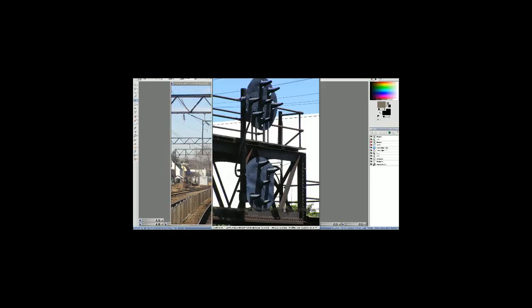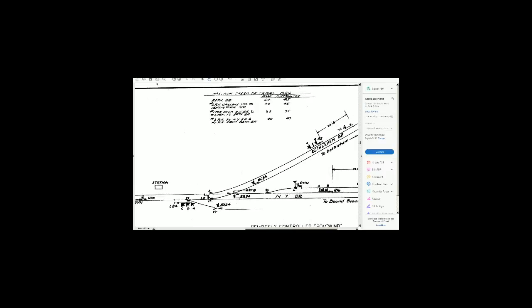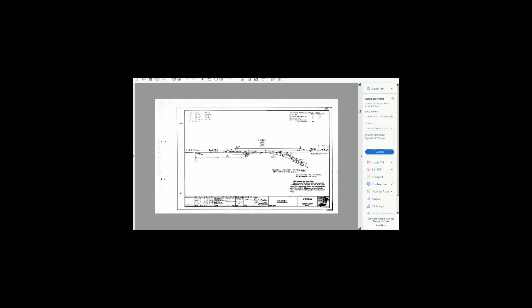Crop, sharpen, look up the interlocking. This is Carmel, and it's the... Oh, so this is where you can... Fun thing. This is GRS signaled, because no more L and R. GRS was on in this, so this is the number one signal at Carmel. Man, there's all these little pocket tracks all over the place. Damn.